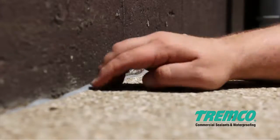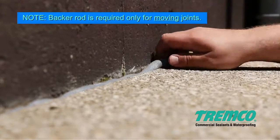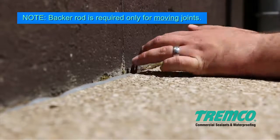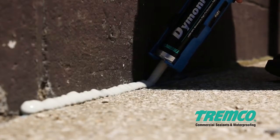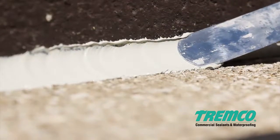For horizontal to vertical joints, lay the backer rod into the corner at the juncture of all horizontal and vertical surfaces, such as curbs, wall sections, columns, or penetrations through the deck. Then apply a bead of Dymonic 100 sealant 1 inch or 25 millimeters wide over the backer rod. Tool the sealant bead to form a 45-degree cant.